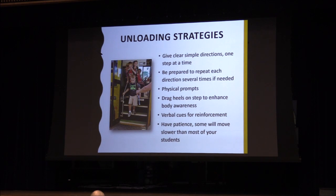You want to give simple, clear instructions, because these students might have a learning disability or might be deaf and can't hear you. You would have to work around that. Repetition and consistency. Be prepared to repeat directions several times if needed. Physical prompts. Dragging your heels on the step. That's to keep them aware of what they're doing as they're going down the steps. And then verbally cueing what they need to do as a monitor or as a driver. And then, like we saw with Eddie, have patience because he's a little bit slower than the other kids. That's where you would want either the student to load first or last, so that they're not in the middle holding everyone up.